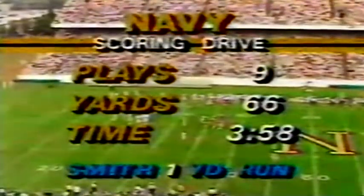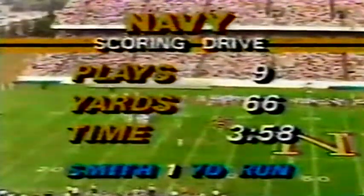That first touchdown scoring drive was very impressive. 9 plays, 66 yards. It only took them 3 minutes and 58 seconds. Morton is a very clever receiver, Bill. He really knows how to get open, and he's got speed enough to really burn you.